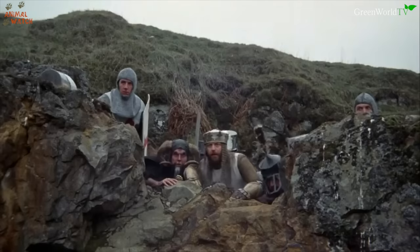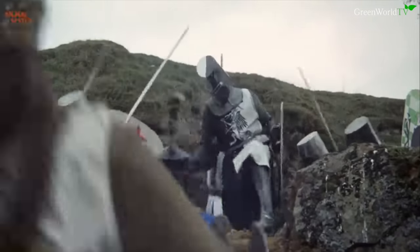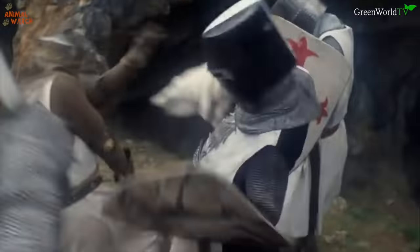Remember that rabbit from Monty Python's Holy Grail? Well, our schnauzers are a little like this.